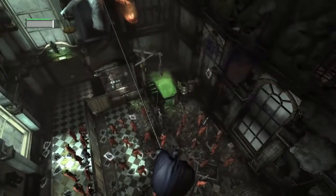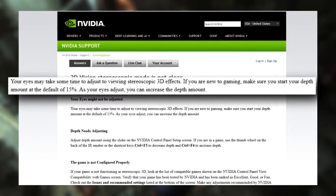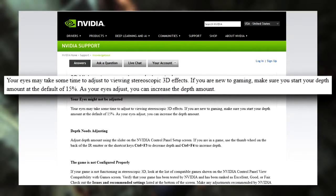physiological learning curve. It takes time for your eyeballs to adjust to viewing a 3D image, a fact that Nvidia is fully aware of as it suggests you start with the depth set to low and gradually ramp it up as you play. And while you're doing that, you might feel your eyeball move in ways you don't usually feel it move.